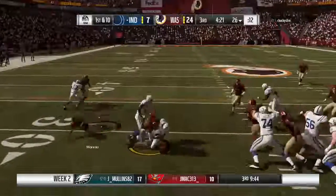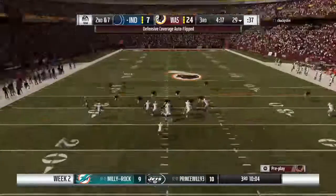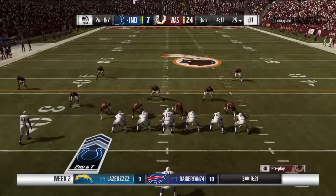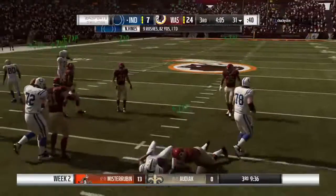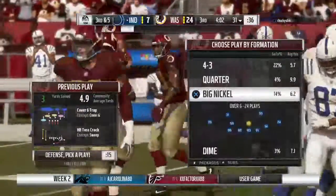This is Hines. He takes this for 3 to the 29. They tried a quick hitter inside, but that one was swallowed up because what they're hoping is those big defensive linemen will take the bait and move laterally and open up a crease that they can run through. Didn't happen on that play. Across the 30 to the 31-yard line. Tackle made there by Zach Brown.